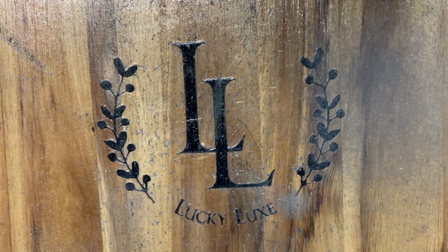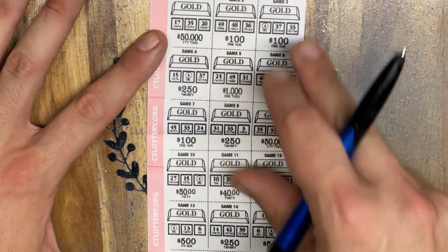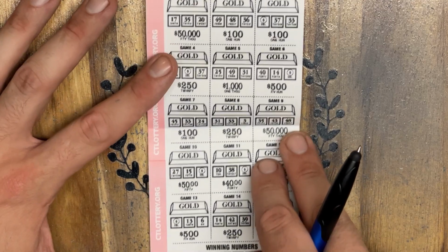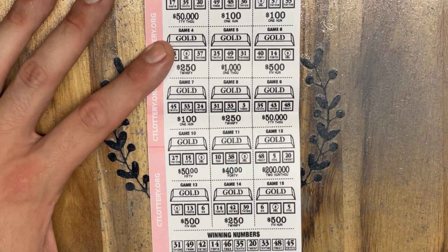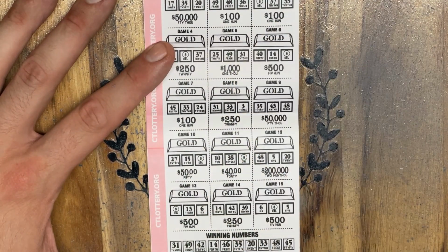But first of all, we'll need to start off with a pen for this ticket. All right, we'll slide it up there. Let's see, can I fit the whole thing in screen? Yep, I can. Barely, but you can see all the numbers there. All right, we'll start off with our first game for $50,000. We need a 17, 35, and 20.